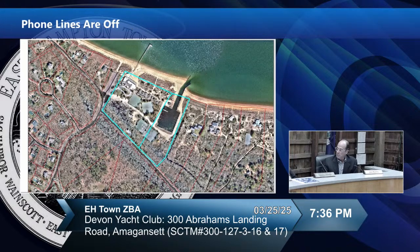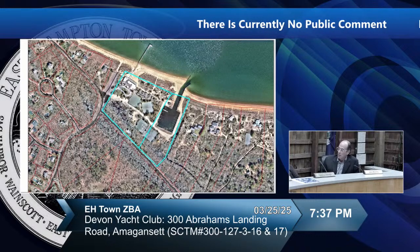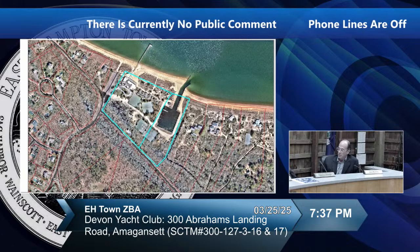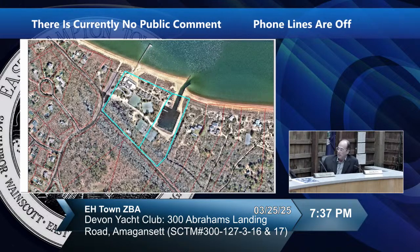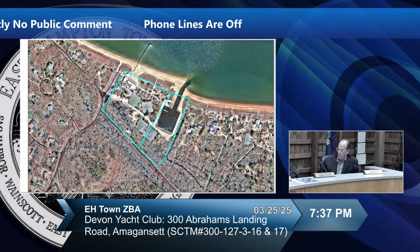Okay, and if you could go a little bit further in your reasoning for those conditions in your mind. Well, to help maintain that there'd be no increase in the intensification of use, as far as affecting the environment. Yeah, as far as the environmental impact: additional sewage discharge, additional vehicles, more traffic, more garbage.